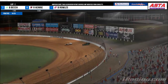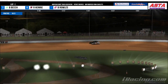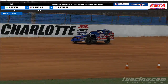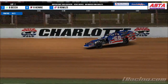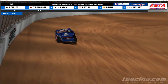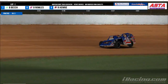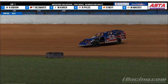He's been 2 for 2 so far this evening, picking up the American Short Track Association Street Stock feature as well as the Slideways Karting Center Midget race just a moment ago. Going to be trying to pick up the W here as well in the Patriot Graphics UMP Modified main event. Piles right now 4th in practice, qualifying, I suppose you could call it right now.